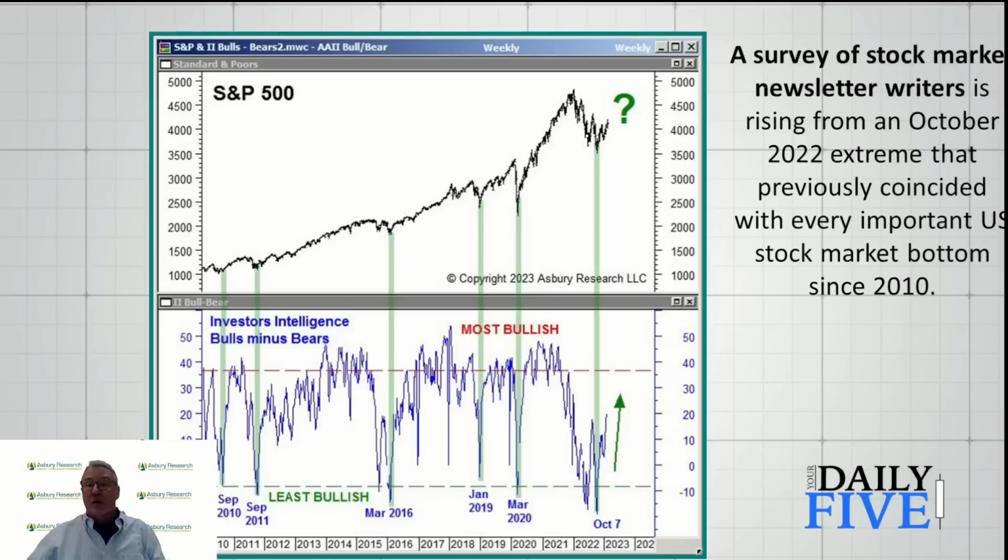One of several reasons that I looked for a great buying opportunity on October the 18th was right here, the Investors Intelligence data, which Asbury Research is actually one of many inputs from various analysts around the country into this particular survey. It was coming off an October 7 bottom, and as I went across this chart, I saw that every other least bullish extreme, like this one on October 7th, was a major low in the market.